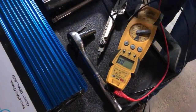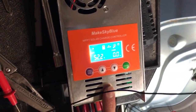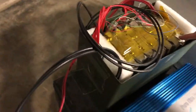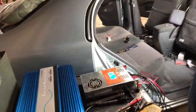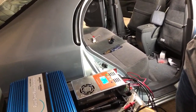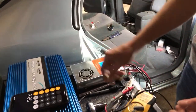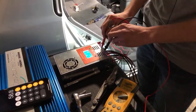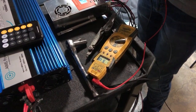So we're at 52 volts now. Let's see what this shows, 52. I should probably set this up according to my battery. How many S battery is this? 1, 2, 3, 4, 5, 6, 7, 8, 9, 10, 11, 12, 13, 14S. 14S at 4.2 volts is 58.8. And let's see how accurate our meter is. It's pretty close. So let's just go 58 volts.